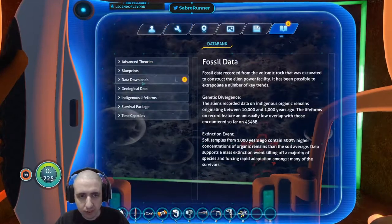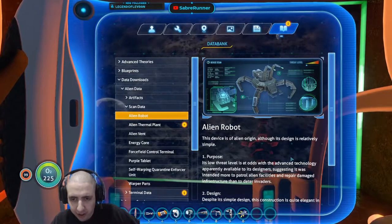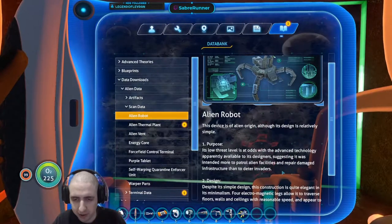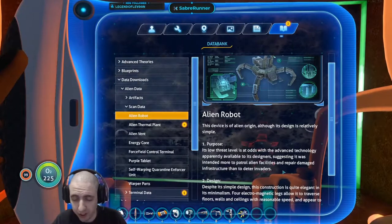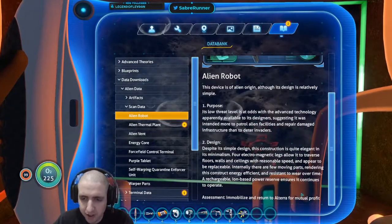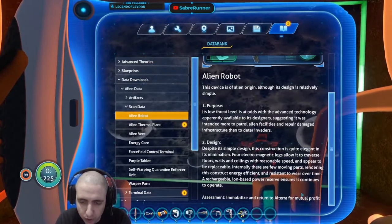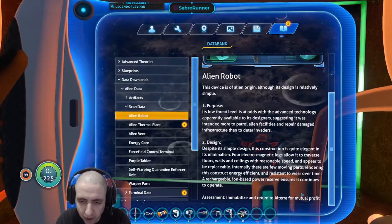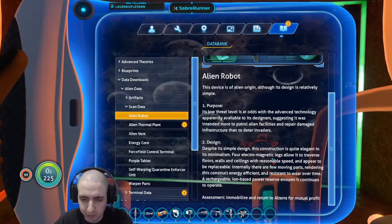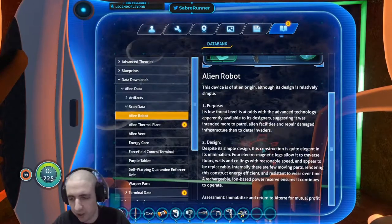Alien robots. Threat level minimal. This device is of alien origin, although its design is relatively simple. Its low threat level is at odds with the advanced technology apparently available to its designers, suggesting it was intended more to patrol alien facilities and repair damaged infrastructure than to deter invaders. Despite its simple design, this construction is quite elegant in its minimalism. Four electromagnetic legs allow it to traverse floors, walls, and ceilings with reasonable speed and appear to be replaceable. Internally, there are few moving parts, rendering this construct energy efficient and resistant to wear over time. A rechargeable ion-based power reserve ensures it continues to operate. Immobilize and return to Altera for mutual profit.